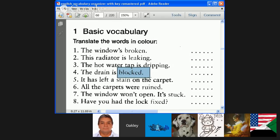Sometimes you can just buy a solution, usually an acid-based solution, and pour it in, and it sinks. It's heavier than water, so it sinks into the drain, and then it dissolves whatever's blocking your drain. Sometimes that'll work. Or Mustafa, you can use a device called a snake. That's right. It's called a snake. Not a viper, not a rattlesnake, but a snake.